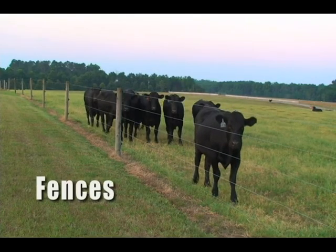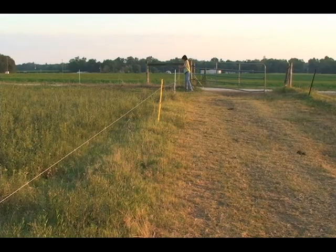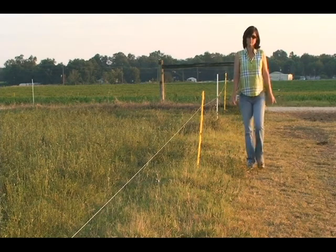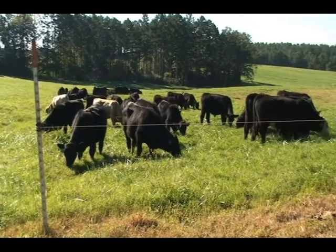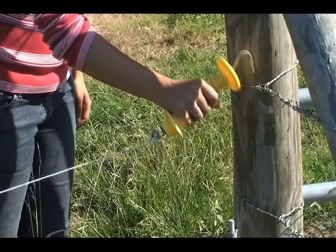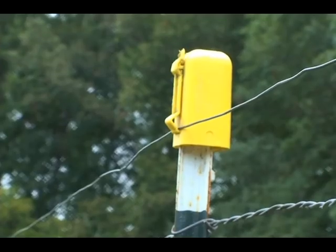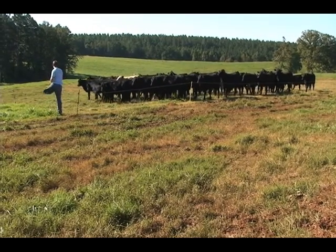Not all fences need to be permanent. Today's electric polywire fence systems make it both easy and inexpensive for you to control animal movement for prescribed grazing. Electric fences create an effective psychological barrier for your animals. They make it easy to change the layout of your paddocks when your grazing needs change. Temporary fences can also be removed for mowing, haying, and spreading fertilizer.